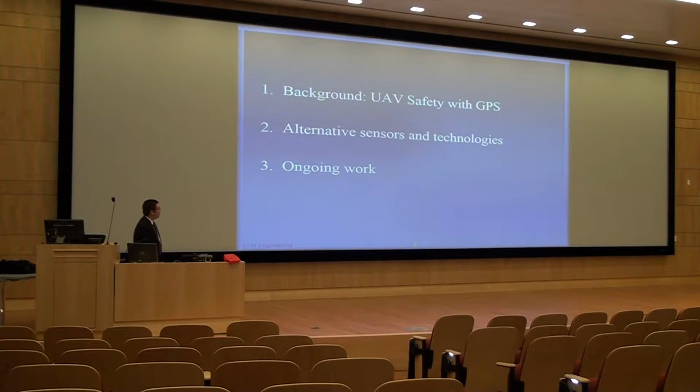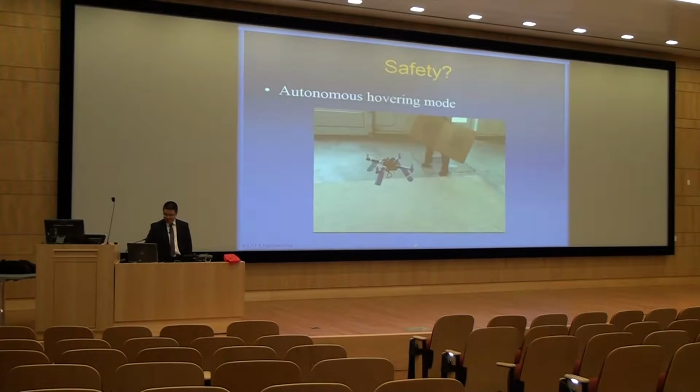So first, I'm going over some background on why GPS is important for the safety of UAVs, and then talk about what we can do without it. So safety. Of course, we start with something extremely unsafe. Do not repeat at home.